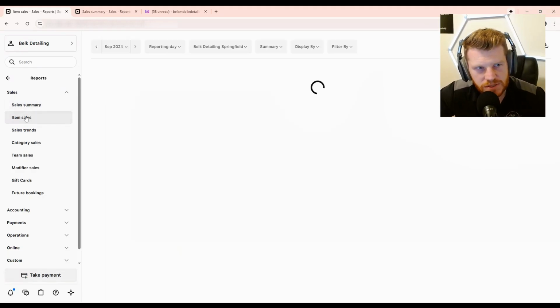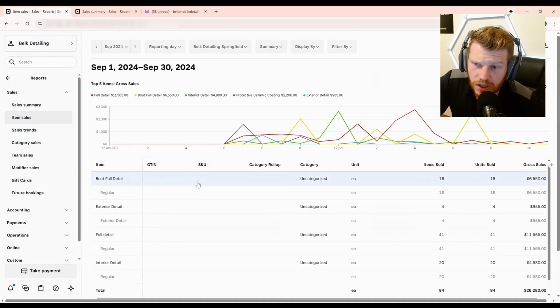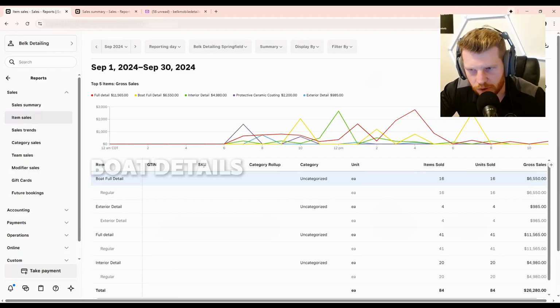Let's go to the item sales. I want to show you guys the breakdown of this. So one of our largest clients is Bass Pro Shops. We detail for the photography team over there. They take photos of brand new boats and put them up on their website in an online catalog. These boats are brand new. They've just come from the factory to the photography shop, and they just need them detailed, the dust knocked off of them. There's usually a little bit of mud from transport on the trailers.